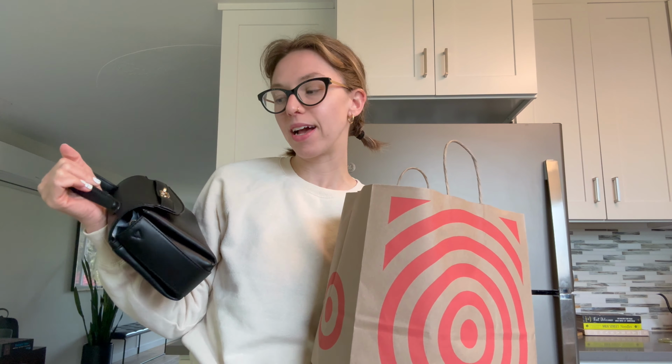Okay, we just got home. Little Target haul mini. I got a mini little purse. And I was talking to my friend about this. I don't mind bags from Target because I just don't like logos. So their stuff doesn't have logos, and it's fine for me. I'd rather have a good quality diaper bag or luggage than a purse because I don't carry purses that much.